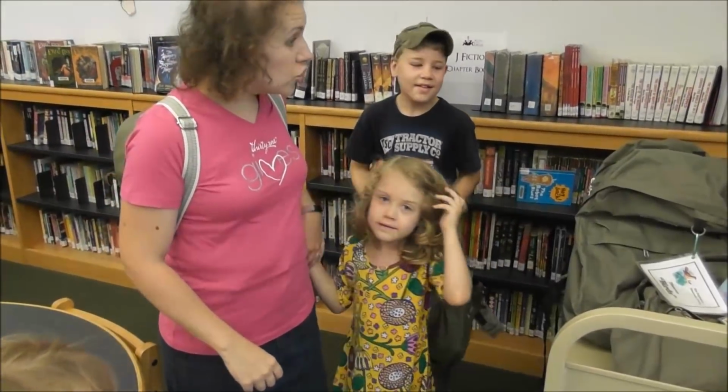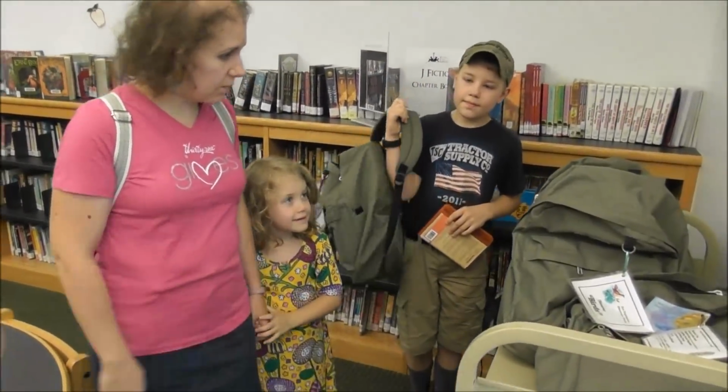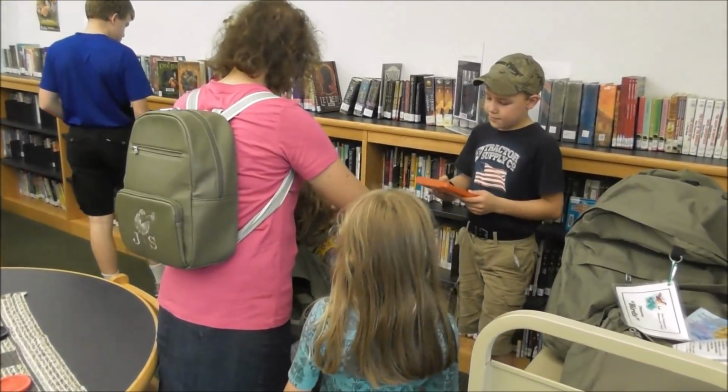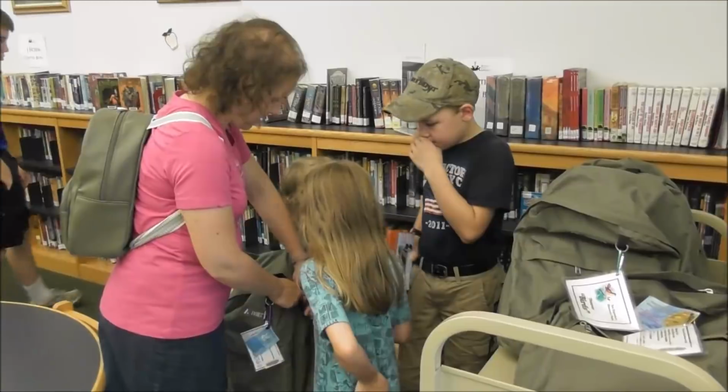You guys will love checking that out. We'll do one backpack at a time, and if it works out really well, we can come back and borrow another one. You want to hold this one? You want to wear it? It's heavy. What's in there? They have night vision flashlights in there. We'll just leave it closed. You guys are going to like that, I think.